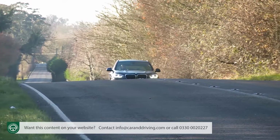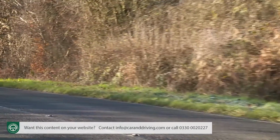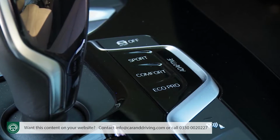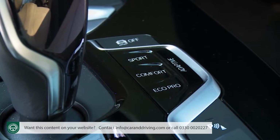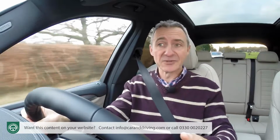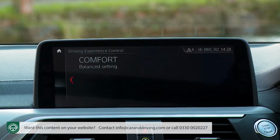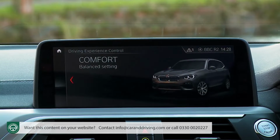What will make a difference though is the way that you use the various modes provided by the standard Drive Performance Control system, the switchgear which you'll find down here by the gear stick. Now, you might be familiar with this kind of thing by now. It's a setup that allows you to tweak the steering, the throttle, the gear change timings and the stability control system thresholds depending on the operating setting you select.